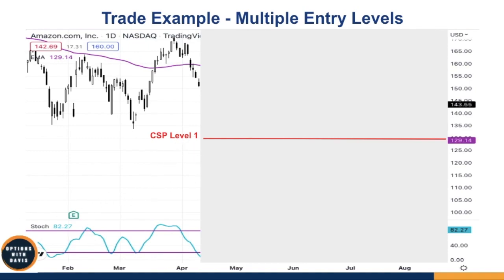So instead of the $40,000 you put into one level, what you want to do is to split them into multiple levels. So this is how it works. Again, you can see this is oversold. So you'll be selling your cash secured put on the first level, then we'll wait to see what happens. At this point in time, the market went down.